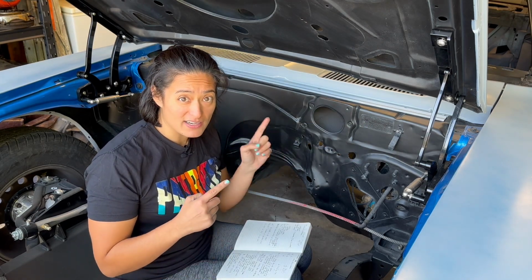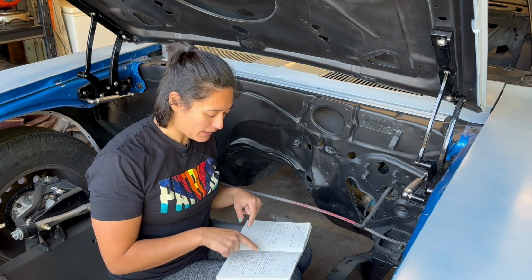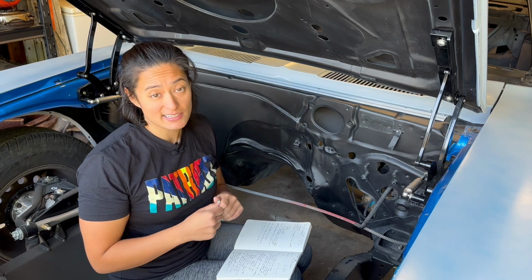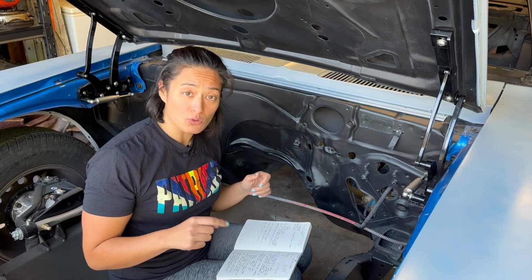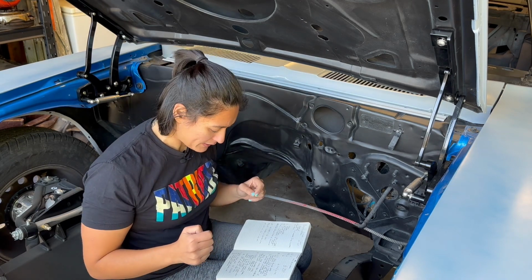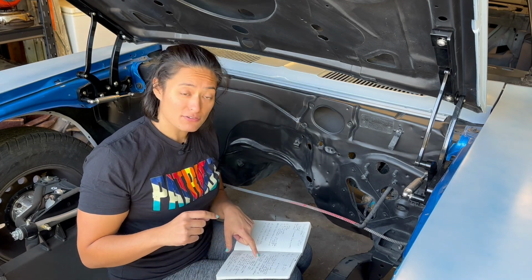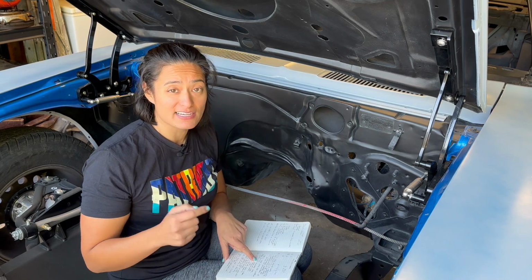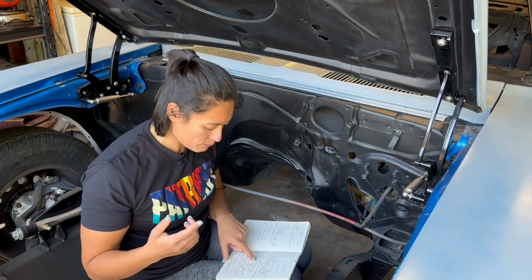And based on that timing, I was able to find out that 3,952 1969 Camaros were made in total that month at that particular plant, and that there was a total of 243,085 1969 Camaros total produced.